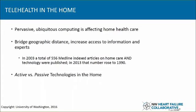When we think about home monitoring and telehealth in the home, one distinction that is often made in the literature is the one between active and passive monitoring, or active and passive technologies. Active technologies or active monitoring pertains to those systems that need to be initiated by a user. And there is a technology that needs to be operated by a user. So you're fully aware and choosing to be monitored, and you're deciding to use that device.